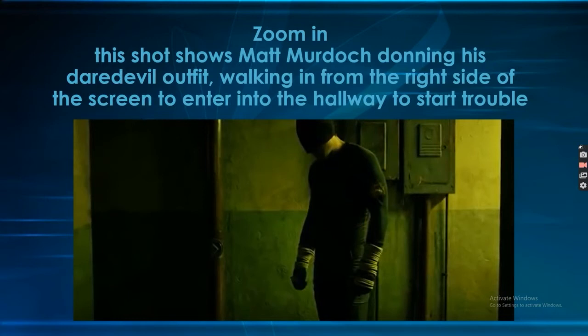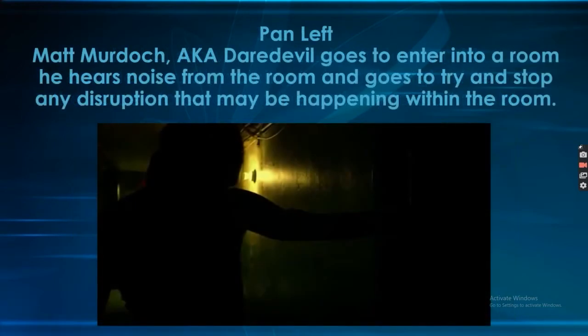This shot shows Matt Murdock donning his Daredevil outfit, walking in from the right side of the screen to enter into the hallway to start trouble. This is a zoom-in shot. This shot pans to the left. Matt Murdock, aka Daredevil, goes to enter a room he hears noise from, and goes to try and stop any disruption that may be happening within the room.